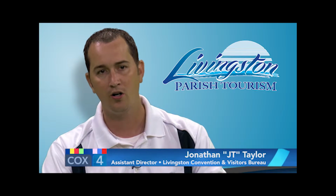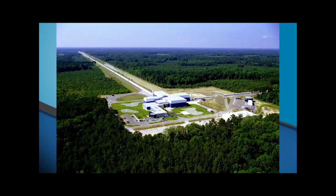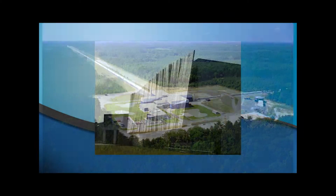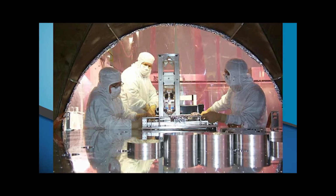LIGO is something I would encourage if you have children and even adults. If you're interested in science, it's one of only 2 facilities in the United States. The other one is in Washington State. It's a scientific facility. They test gravitational waves. Scientists from all over the world are there.